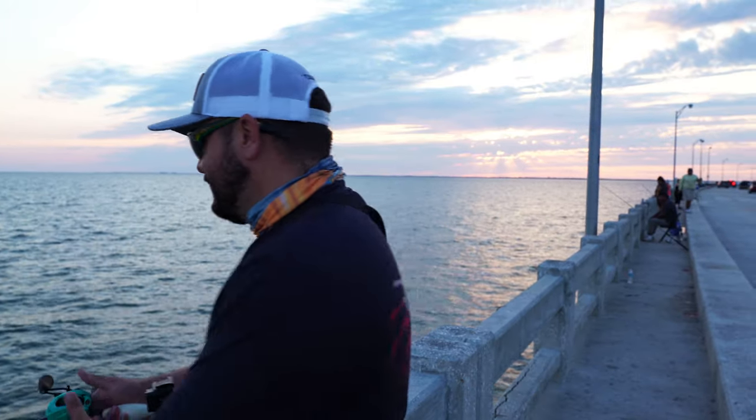Now today we're going to try to get 5 or 10 mangrove snapper this evening. Well, when we got out here, we noticed the pier was just inundated. There was hardly any spaces to even park. So we do have an uphill battle here, but I think we can overcome those obstacles. Look at this beautiful sunset behind me.